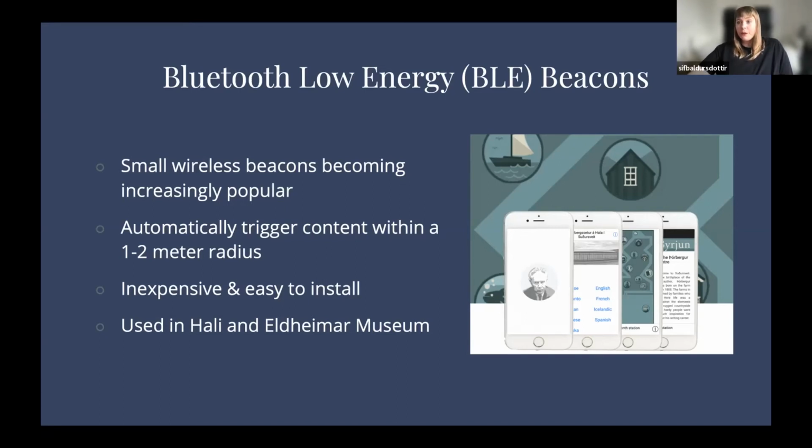And we have used beacons at Hali, where there's an exhibition dedicated to the great writer Þórbergur Þórðarson, and at the Altheimar Museum, located at the UNESCO World Heritage Site Surtsey volcanic area on the Westman Islands, in an exhibition focusing on the 1973 volcanic eruption.